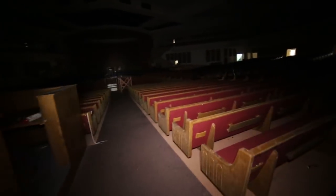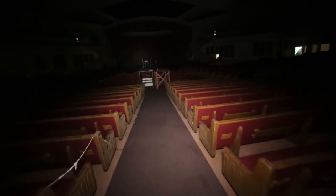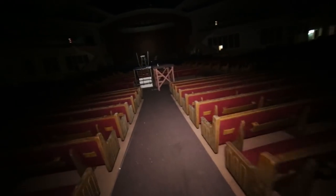Let's go in the center. Echo! That's where the choir would be. It's like there are catwalks up there that we can get to. That's what I want to get to. Yeah, this is the biggest place we've ever done, I think. I'd say so.